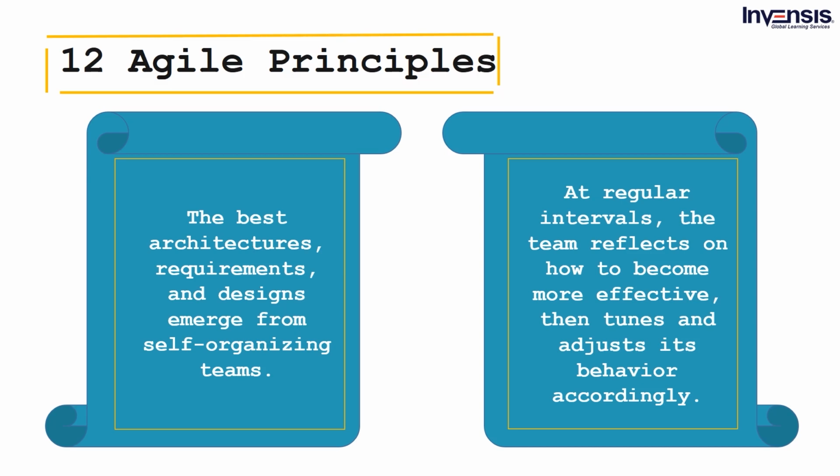At regular intervals, the team reflects on how to become more effective, then tunes and adjusts its behavior accordingly. The term looking over your shoulders holds true with Agile Project Management, where you inspect and adapt all along. You will always find resistance towards change. Just because you have done things in a certain fashion all these years does not mean that is the best way to do it. If there are better ways to move ahead in a project, the team should implement certain adjustments throughout the project lifecycle.